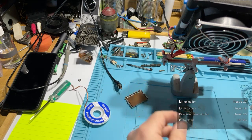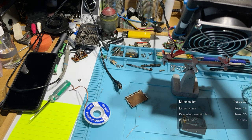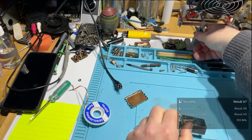Right. Chuck that. There are fragments of resistor still stuck to that. Right, there we go. Let's move that out of the way so we can see what we're doing.